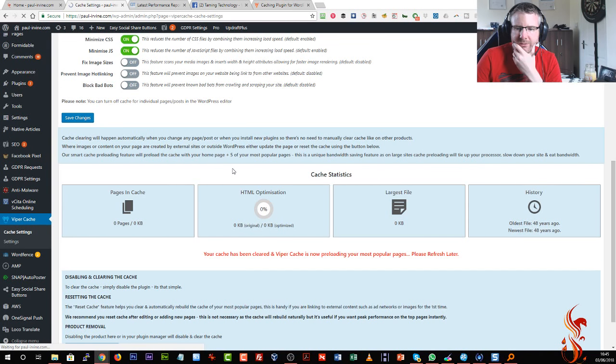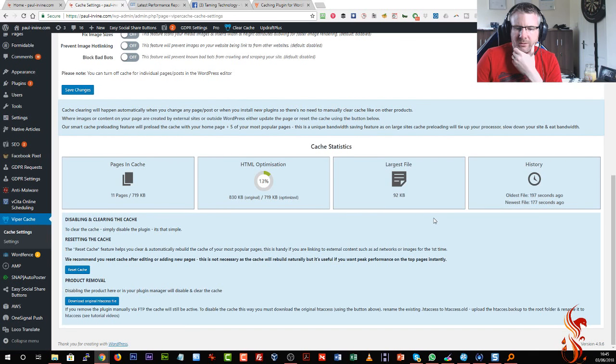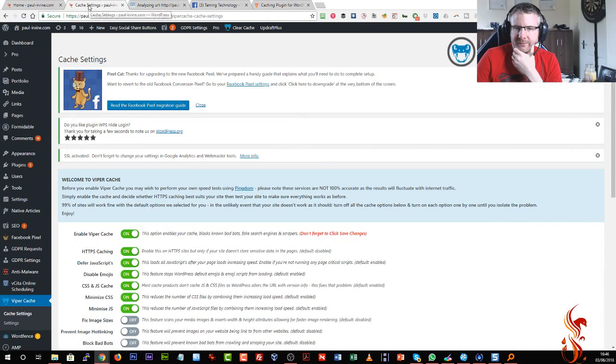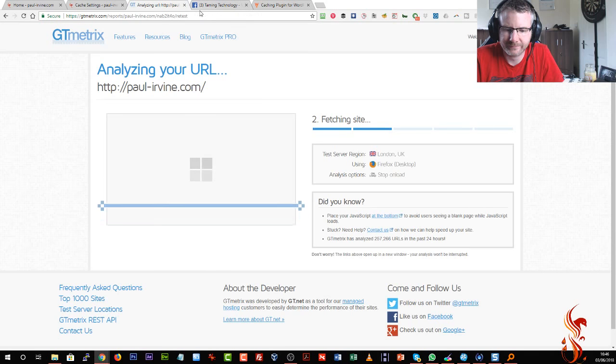Just refresh this page and see what the cache statistics are. So we've got 11 pages in the cache. We've got HTML optimization has dropped by, well, nearly 90 kilobytes. Largest file 92. Yeah. I don't understand why it jumped from 3.9 up to 6 point whatever it was seconds when I ran that test there. That's very strange.